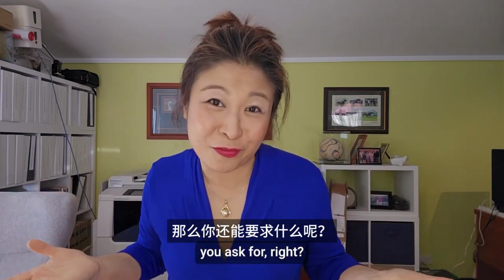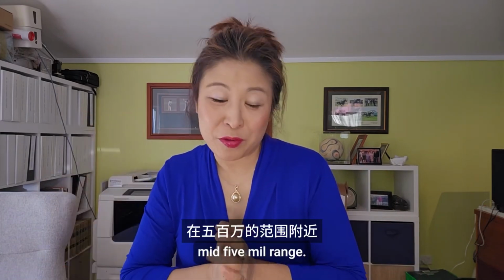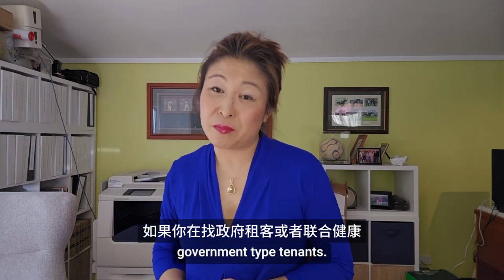So what else could you ask for, right? That's really a trifecta when you're looking at buying in that mid 5 mil range. But it's a good illustration of the kind of property you should be looking for if you're looking for allied health government type tenants.